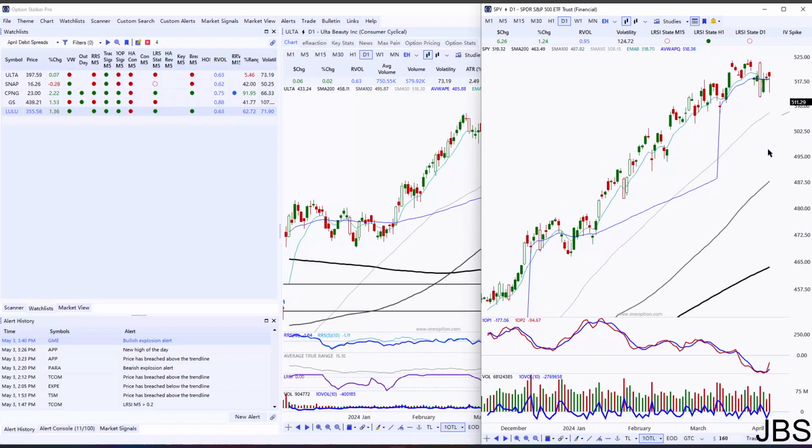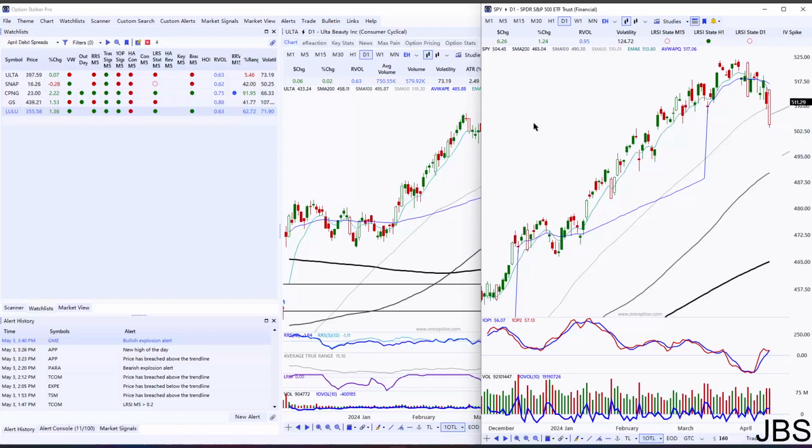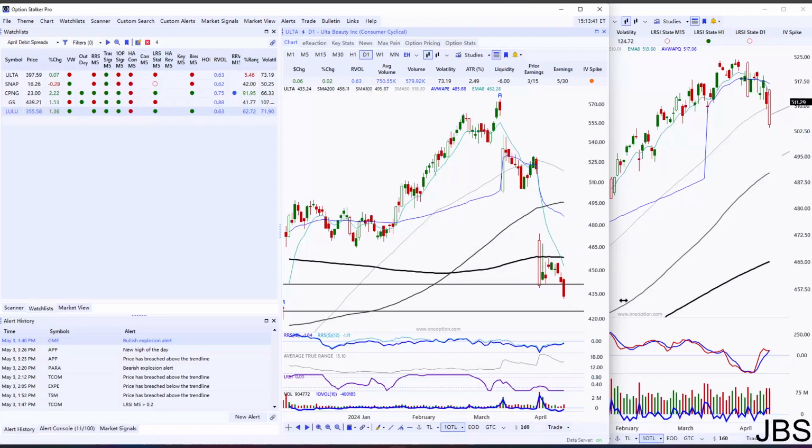A nice compression breakout. Oh yeah, beautiful breakdown of the SMA. This is a beautiful setup for both the market and the stock. We have a technical breakdown of the market. I like the volume, I like the separation from the 50 SMA, and I believe that we would have some follow through. And ULTA was a super weak stock.